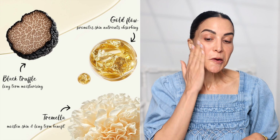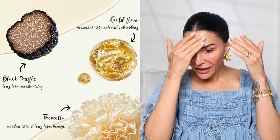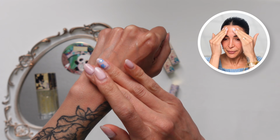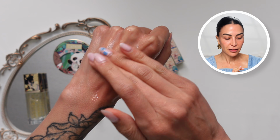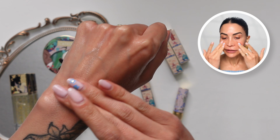The first thing I noticed about it is this is aggressively fragrant. It's strong, very strong. If you don't like that, you are not gonna like this at all. But in terms of texture, the texture feels really beautiful. Definitely feels hydrating. You can see the little gold flecks when you pump it into your hand, but once you've kind of rubbed it in, it does completely dissipate.